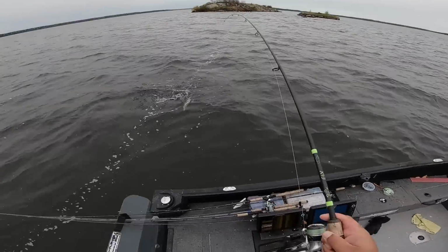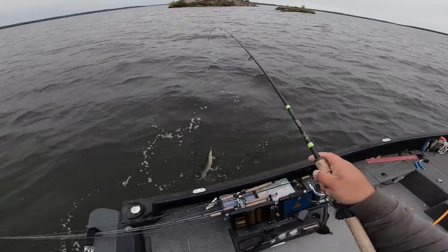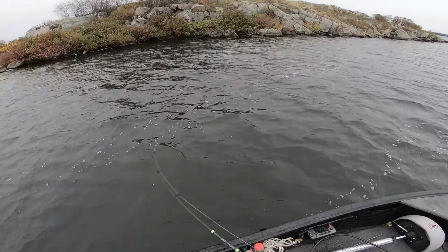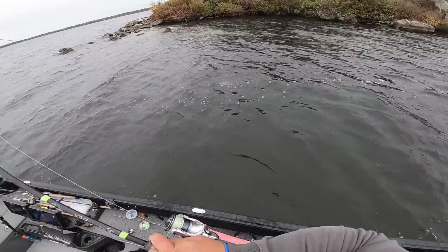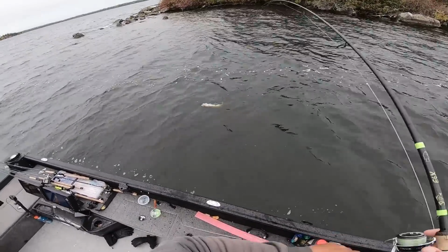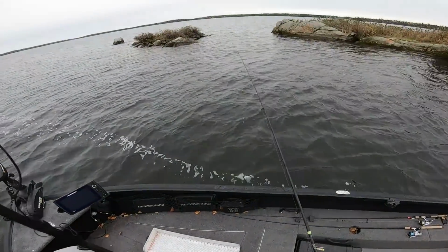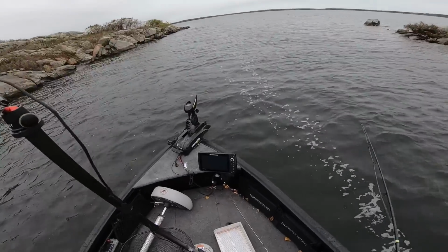Little pike. You're not getting my little Cleo. I need those. There we go. Pike. There, thank you. Cannot lose this spoon. So many pike in this lake. Crazy amount of pike in this lake.